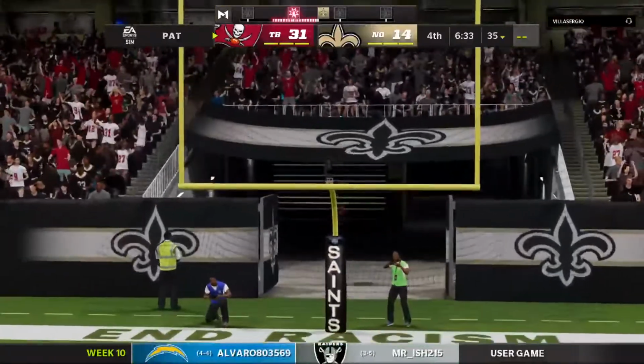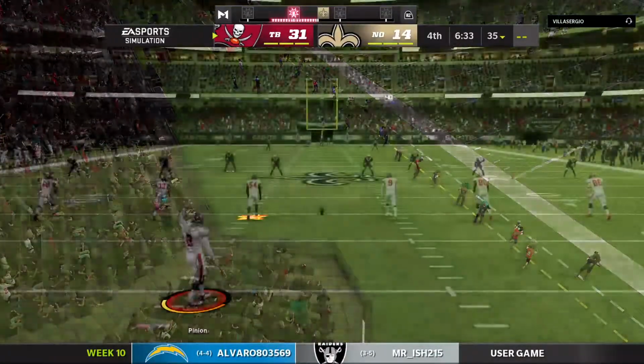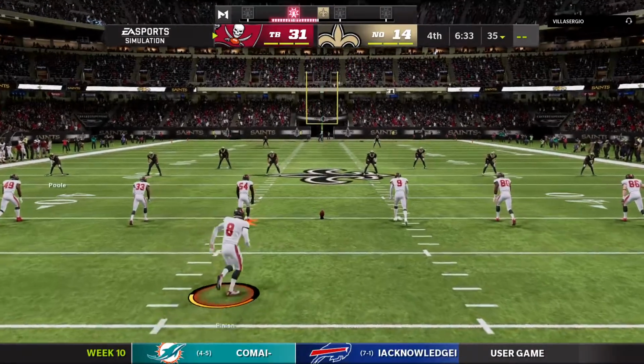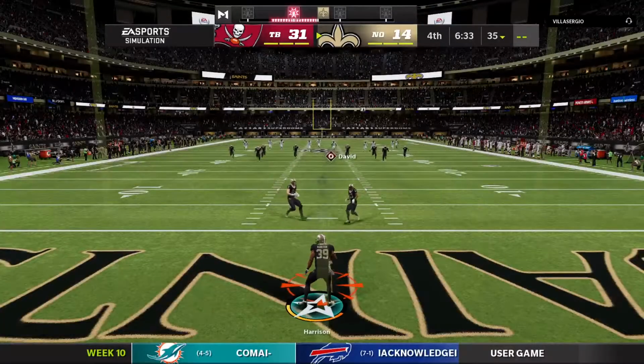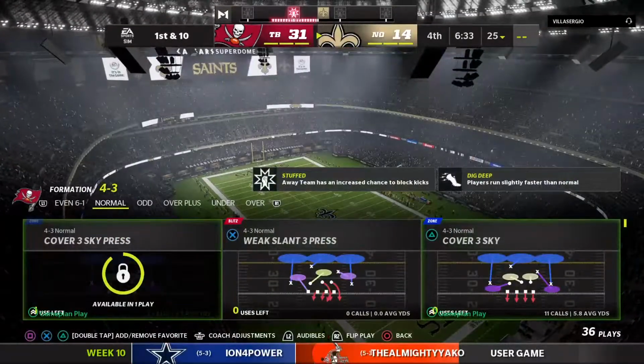Extra point put through by Succop. And that'll make this a three-score game now. The lead moves to 17. So they'll get another shot on offense following that pick six. And now the kick is away. And a fair catch signaled for and taken successfully.